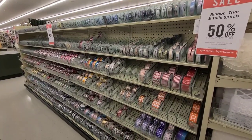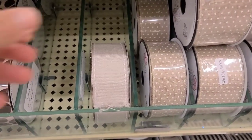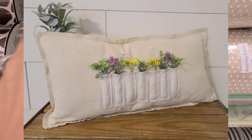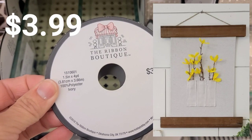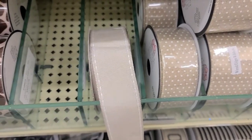There are rows of ribbon to choose from, but this is my favorite. I have used it on several projects, including that floral pillow that I made and the floral hanging tapestry. You know, I love working with drop cloth, and this ribbon just complements it perfectly.